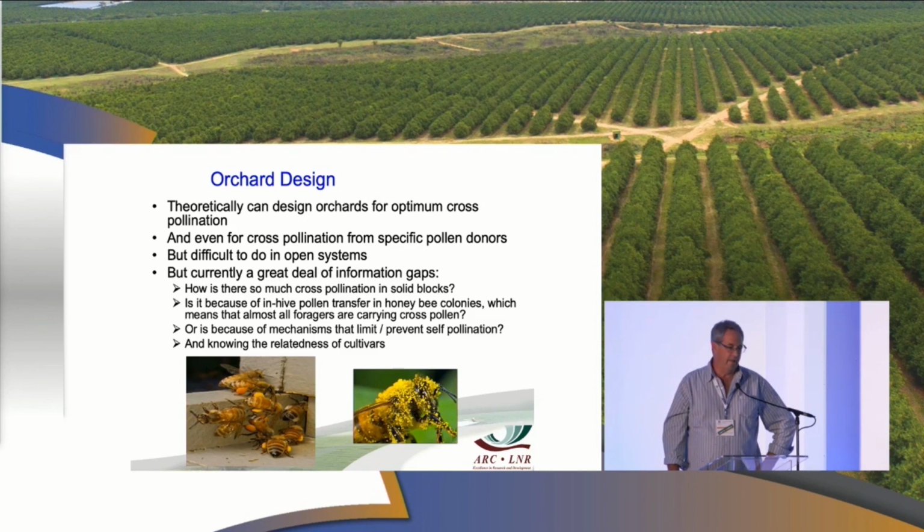But there are currently a lot of information gaps. Fundamentally, we need to understand how this cross-pollination is happening in these massive single cultivar blocks. It's not happening from bees flying from a pollinizer tree to another, to your cultivar. So most of the cross-pollination is taking place inside the hives as in-hive pollen transfer, and we need to actually work out exactly how that's working and how that is actually being responsible for this massive degree of cross-pollination.